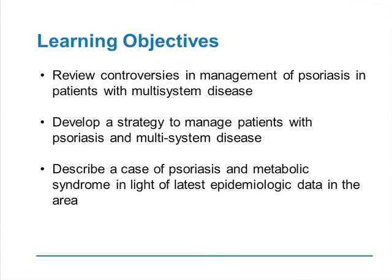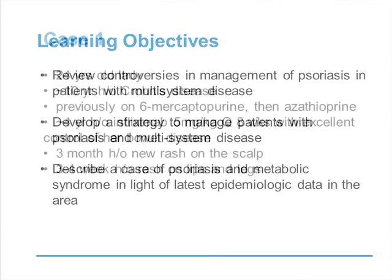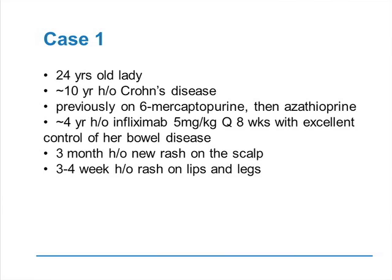In particular, I'll give you an example of a case we saw recently in our combined dermatology and rheumatology clinic in a patient with psoriasis and Crohn's disease in the clinical setting. So the first case is that of a 24-year-old lady who presented to our clinic with a history of Crohn's disease for about 10 years. She had previously been on therapy for her Crohn's disease with 6-mercaptopurine, and then had been switched to azathioprine subsequently.